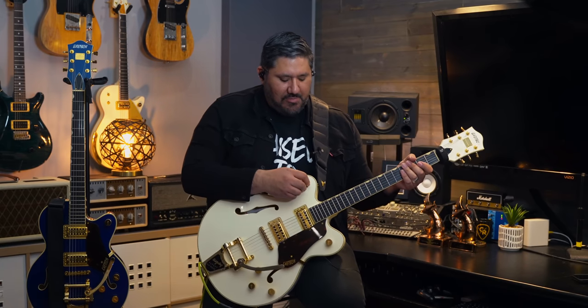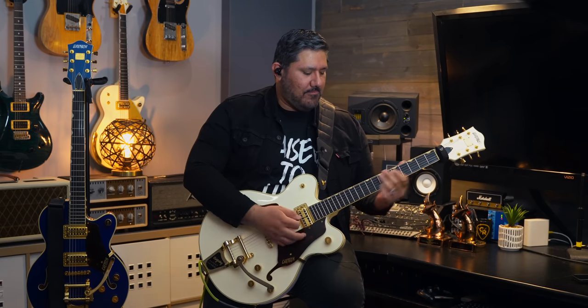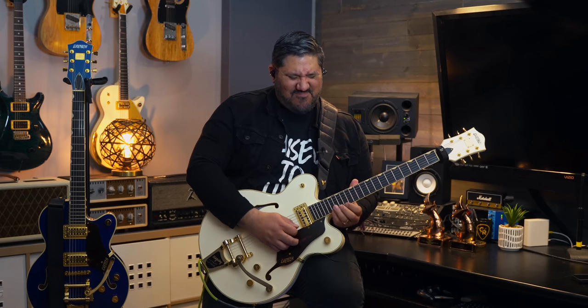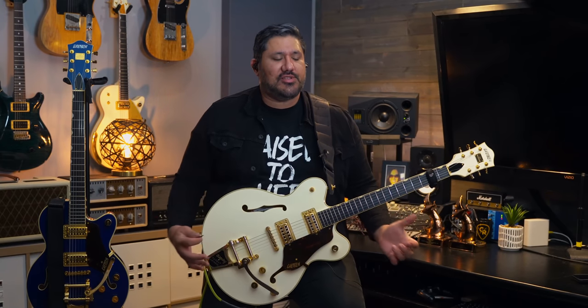Sounds nice and fat. I'm gonna go with my middle pickup and do some more lead tones. Which it reacts really well in those particular situations.